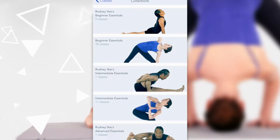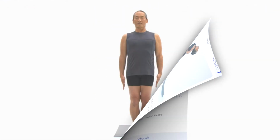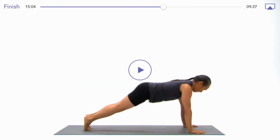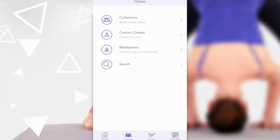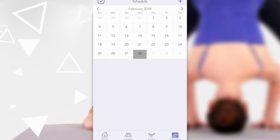Classes are easy to follow with full teacher audio. Steady eyes, steady mind. Listen to the breath. And you can personalize your practices and set up a schedule using your calendar.